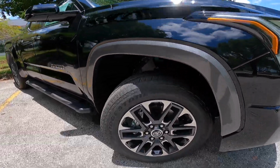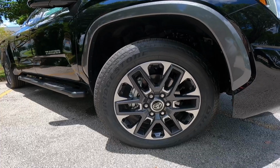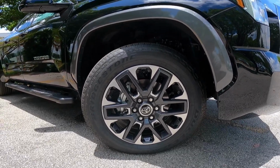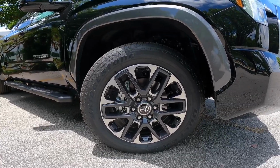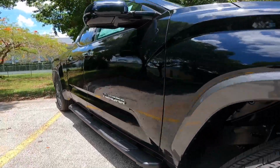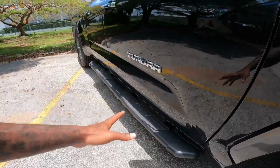Looking at these tires and wheels here, I actually like this rim design with the aluminum finish with chrome, and these are a 265/60 Bridgestone tire. They're wrapped in this 20-inch rim design. Some other competitors, I think they offer a 22-inch rim design, if I'm not mistaken. There's the Tundra name here at the lower part of the door panel, also with these integrated side steps here so you can get into this truck.